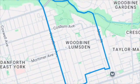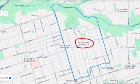And there's Woodbine Lumsden. Now, as you can see, the Danforth is south of this area. It's along here by roughly a block to 2.5 blocks. So the community of Woodbine Lumsden doesn't go all the way south to the Danforth. Ends just a little bit above. It's along here. I'll highlight it right now. And it goes east over to Main Street. And just below its southern border is the Main Street subway station.